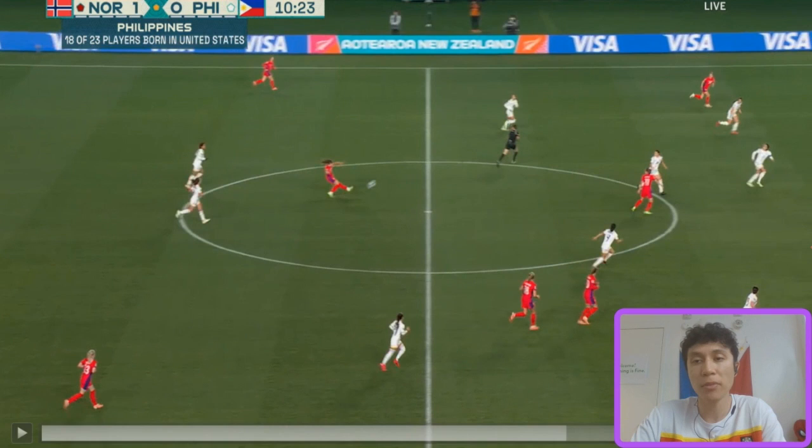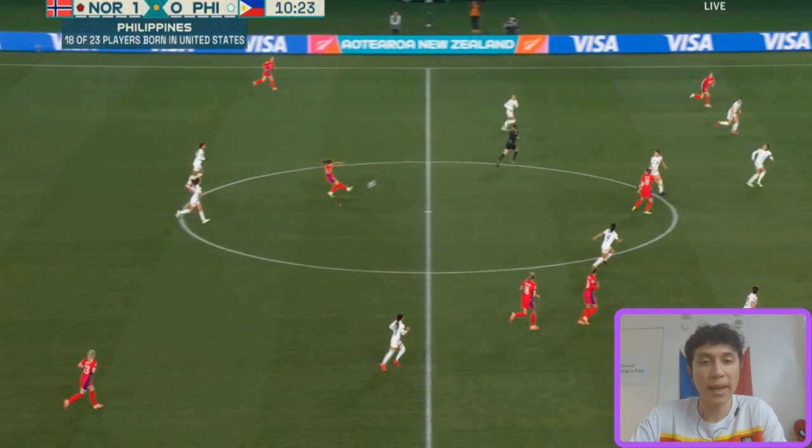And again, as we move the ball forward, number 8 has the ball here. Nobody's stepping up to press her. We have all of our Filipino players running backwards now. Our 2 central midfielders aren't facing the ball. Everyone's running backwards, which is exactly what we don't want. So she has all the time in the world to pick out a pass. She's going to play the ball over the top here. It's an excellent ball, and it ends up leading to a Norwegian corner. So in 2 passes, we started off here and we end up with a Norwegian corner.